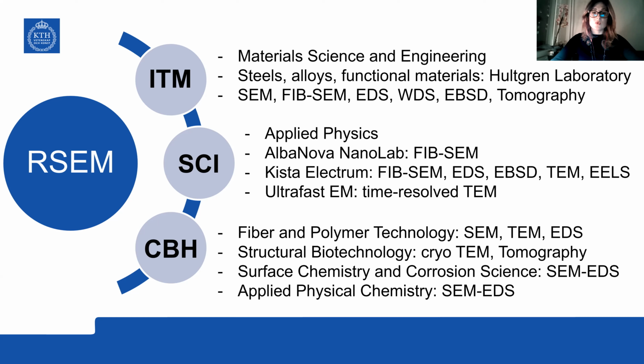At SCI school, the facilities are located at the Department of Applied Physics, and in particular, there are a few sites. One of the sites is Alba Nova Nanolab, which includes the FIB-SEM. Kista Electron includes FIB-SEM, EDS, EBSD, TEM, and yields, as well as ultra-fast electron microscopy, TEM.